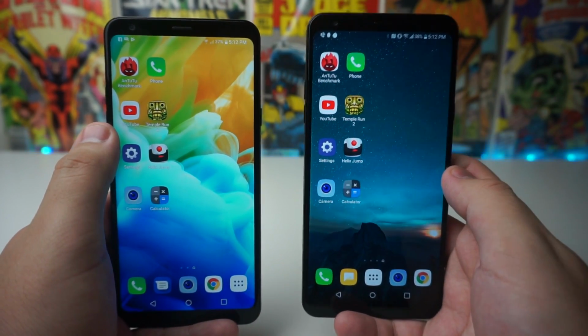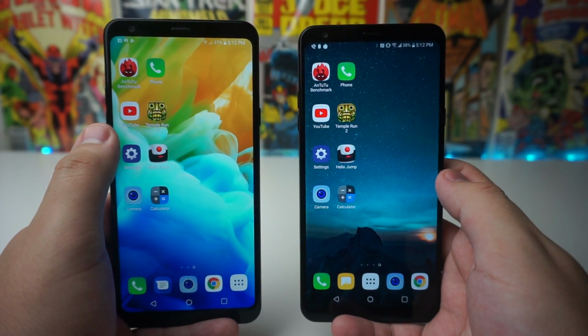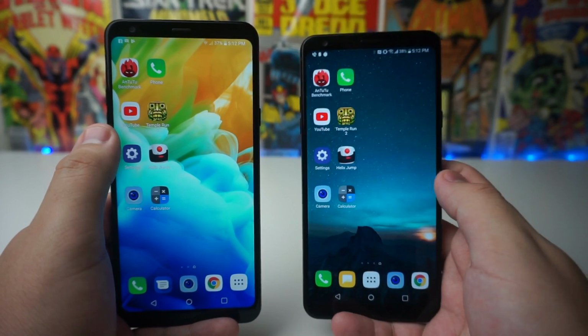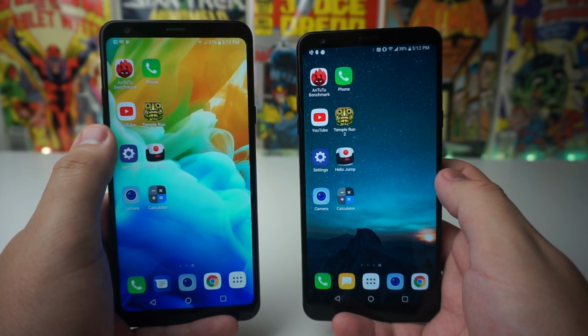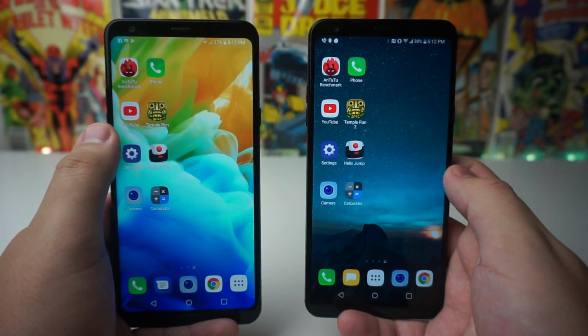If you guys already have a Metro PCS line, I honestly would just go to a very, very cheap carrier, get a flip phone, and then transfer your number over to Metro PCS and get a free LG Stylo 4. It's honestly simple stuff right there.